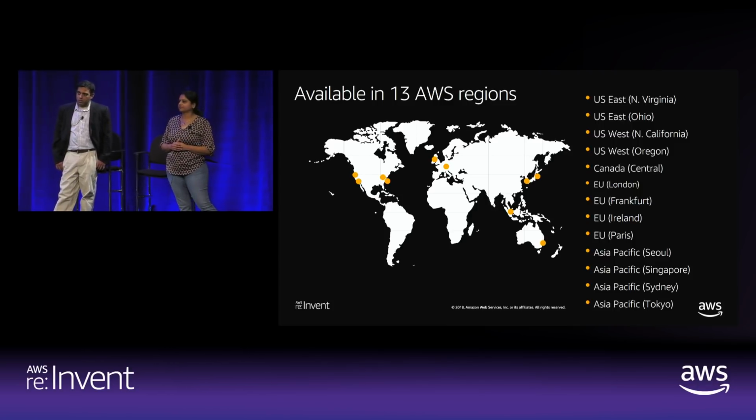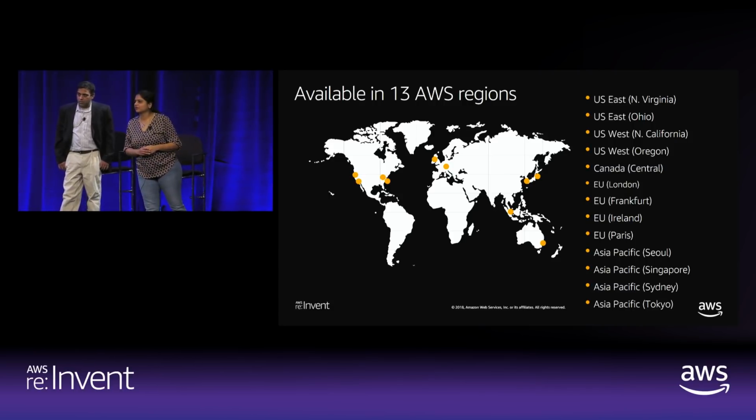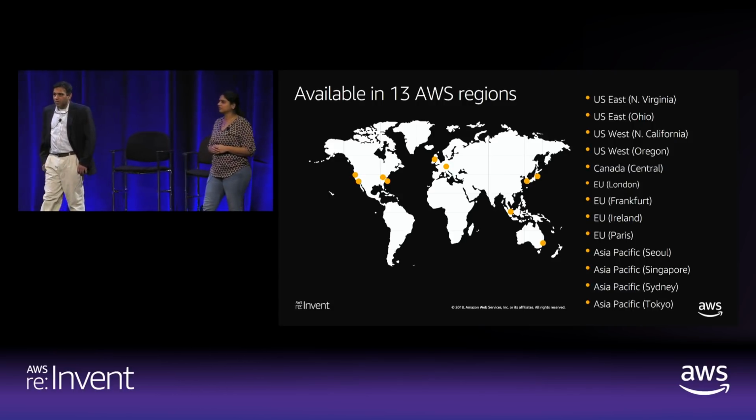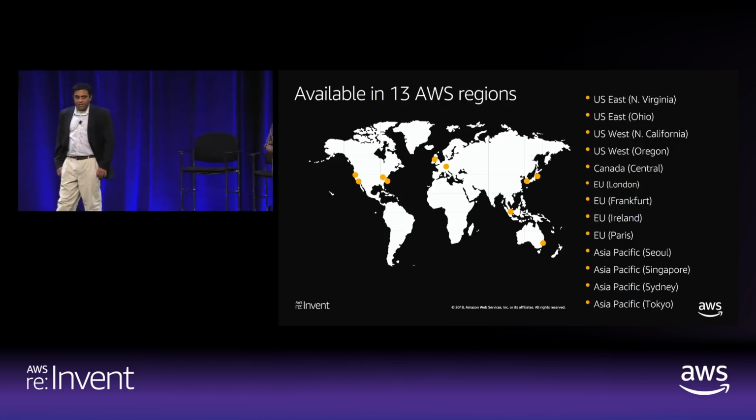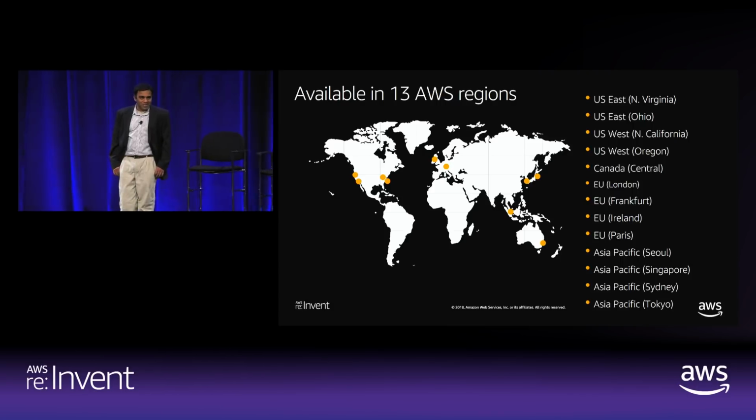Why were you using a network load balancer? Sorry, I didn't hear. Right, network load balancer. What was the point of that? AWS provided NLB service, right? I think I'm just looking at one of our tech folks here.